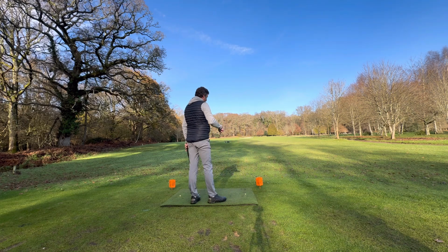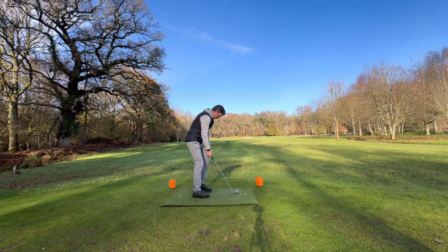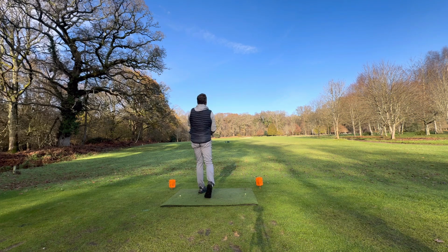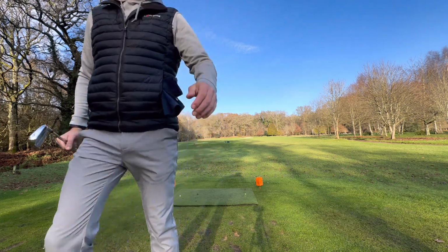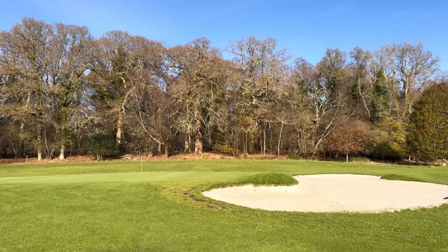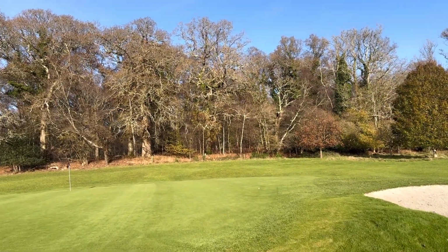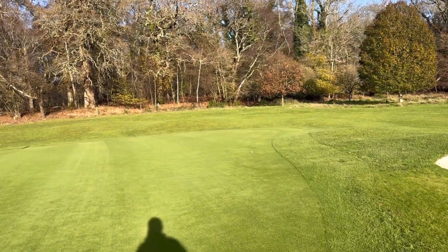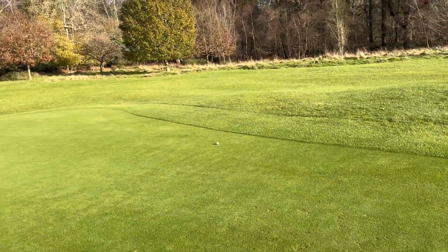Is this going to be enough club in this? Yeah, that's going to be enough club. It's got to be a good contact. Lovely strike. Can't see it yet. Oh, yeah, no. I knew I went over the bunker. Middle of the green. So yeah, to get right back there, I probably would have needed a 5-iron in this cold. I'm not the biggest hitter in the world, but I hit it nice sometimes.